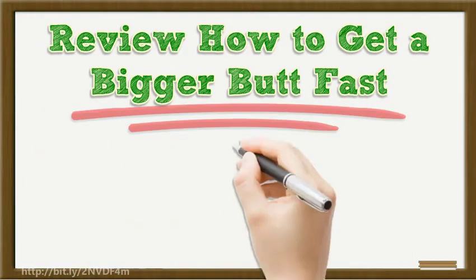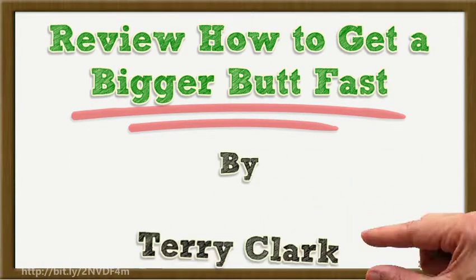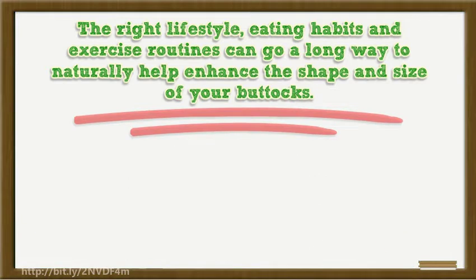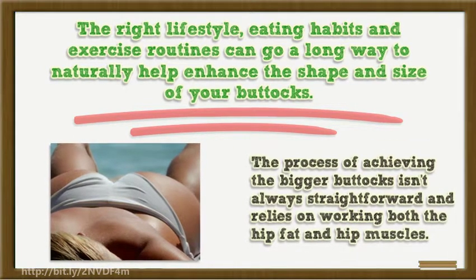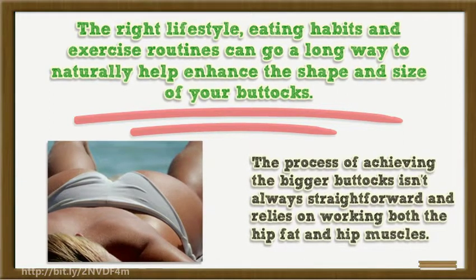Review how to get a bigger butt fast. The right lifestyle, eating habits and exercise routines can go a long way to naturally help enhance the shape and size of your buttocks. The process of achieving bigger buttocks isn't always straightforward and relies on working both the hip fat and hip muscles.